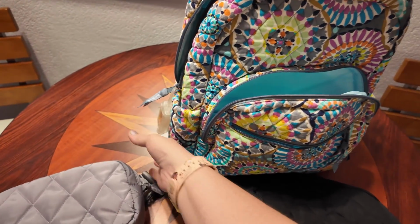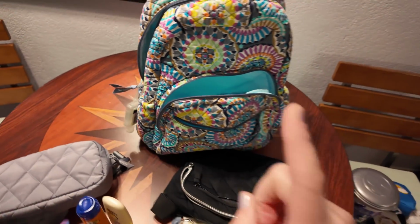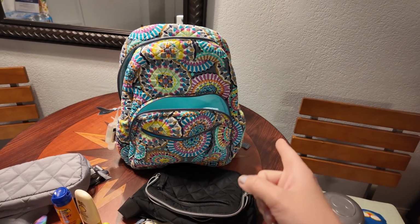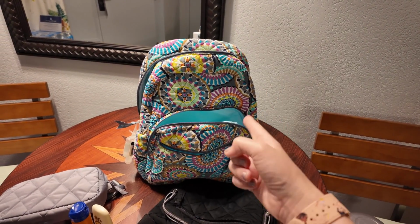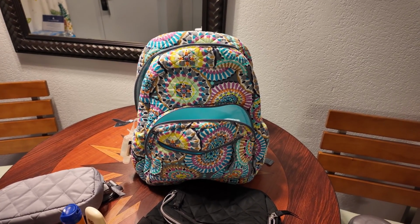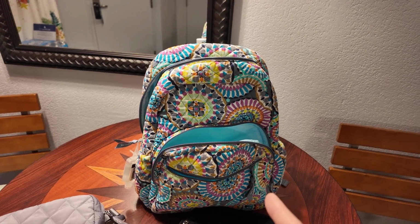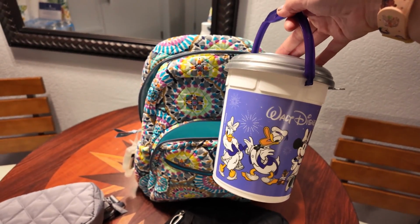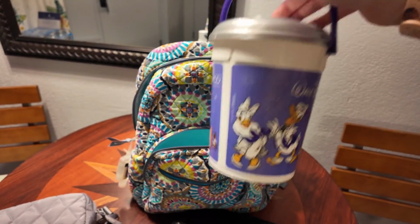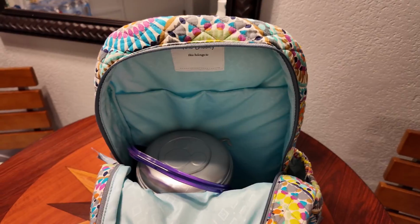sides. I also have my hand sanitizer hooked to this. This is usually my plane backpack. So on the way here, this is what I used. In the airport, I checked a bag, and then that was my airplane backpack that had everything in it. But for the parks, I'll use this sometimes in the evenings because the popcorn bucket, which is another park bag essential sometimes for me, fits perfectly in there. And it's super light, and I've still got room for other things.